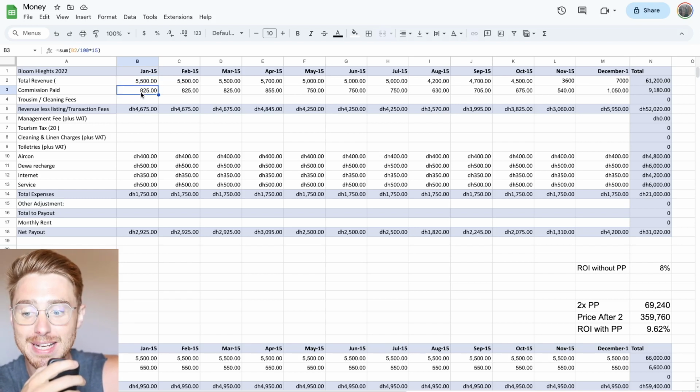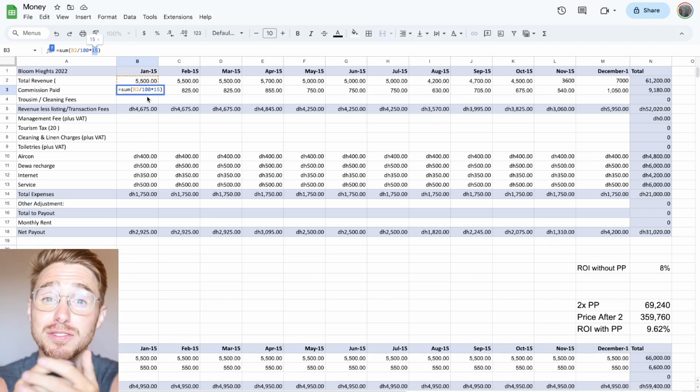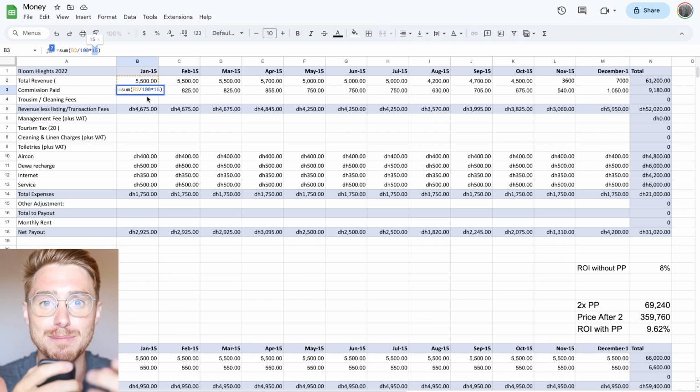Now, for the management of this property, I pay 15% per month of the gross income. That's what my management company charges me, and you are able to find lower than this and higher than this. This management company has done me very well so far, and I'm happy to pay them for this because it does actually generate me passive income.